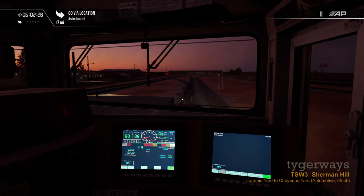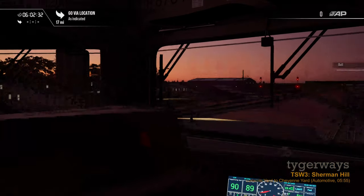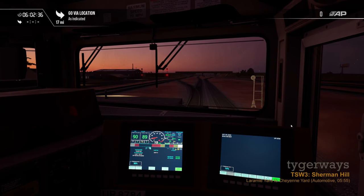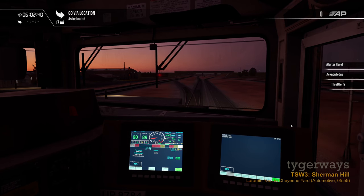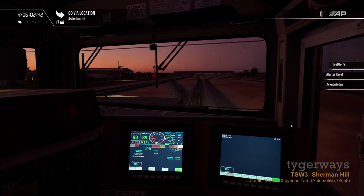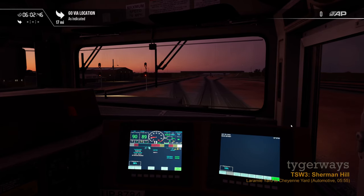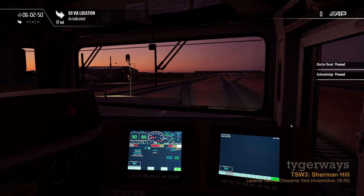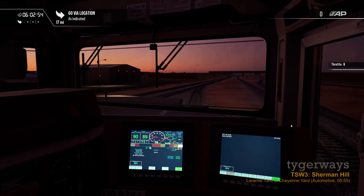You saw that the cab signaling system that is always here in the middle between the front windows turned off after passing the signals. We don't have any aspect on it. Whether this is prototypical because we are running in a part of the track where we are not getting any signal codes, or whether this is part of the glitches of the cab signaling system, I don't know.